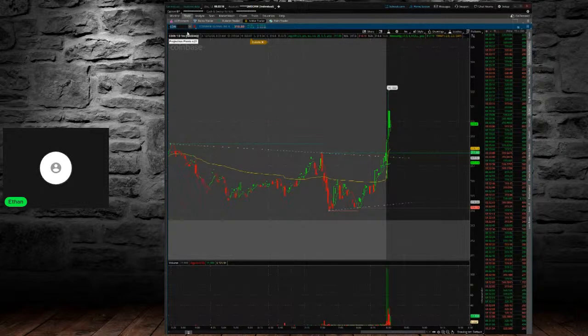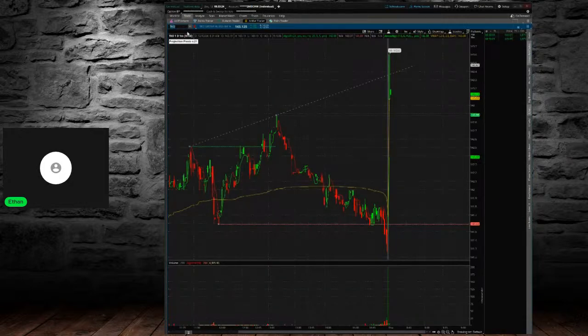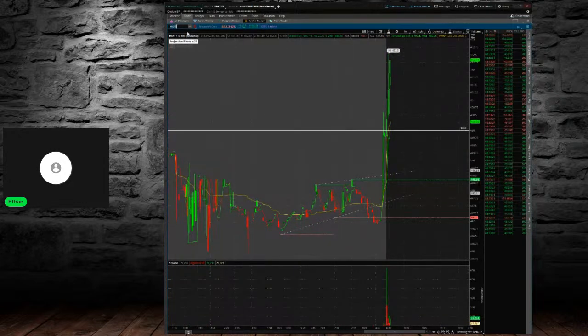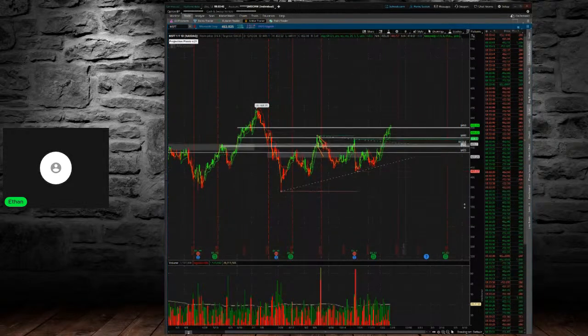NVIDIA 136. TKO, little gap up there. TKO just has no volume. I mean, look at these 1 minute candles yesterday. No after hours move. Day trading wise, I don't have any interest in that. Microsoft's doing well though. Where's all-time high here? You still got a ways.